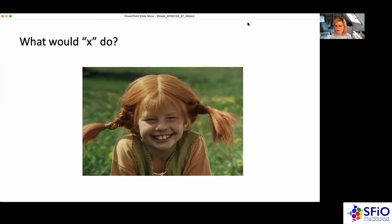And this is what we used in the German chapter. We agreed that we were going to ideate from the perspective of Pippi Langstrumpf. How would Pippi design a virtual conference? And we came up with a lot of crazy ideas about, we're going to structure the conference like a house, like a multicolored house. And people are going to be able to go from room to room. And we're going to create it how we want.